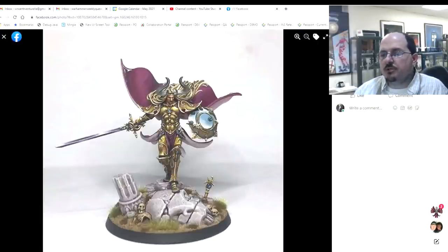Yeah, really nice work. The shield and sword, I think, are top, top, top. I really like how you did those. I think those came out really, really well. Very, very well done.